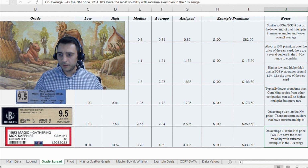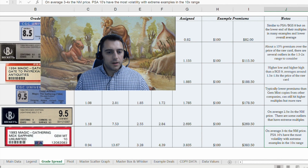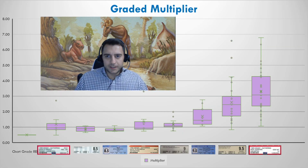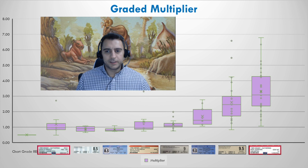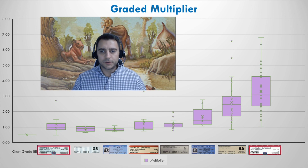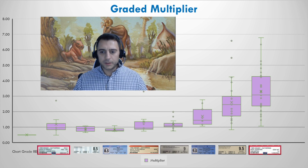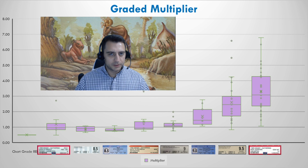So let's take it back here and let's wrap this up and kind of digest all this information. All right, so we went through a lot of numbers here, and I hope that this gave you a better idea of the range of prices that you can expect to pay for these different cards in these different grade levels by these different companies. And I hope you got a good understanding of what the premium is that you can expect to pay on these cards, what's a fair deal, what's really outside of the norm, what you should be targeting in terms of cards that you're purchasing or selling in the graded marketplace.